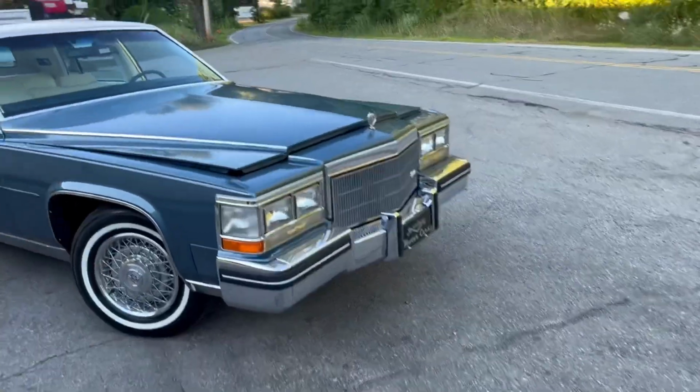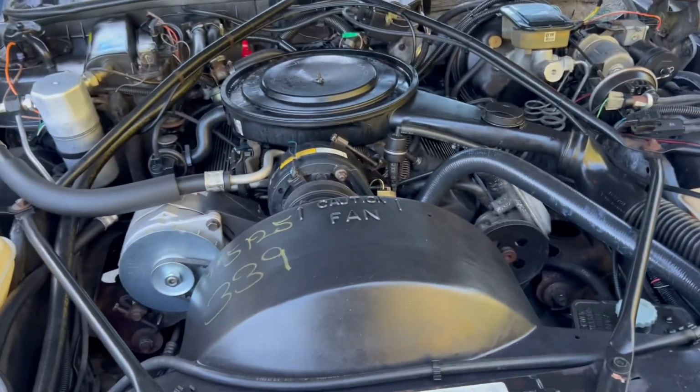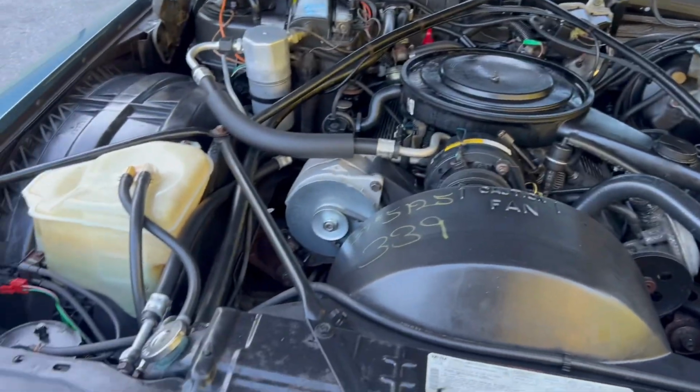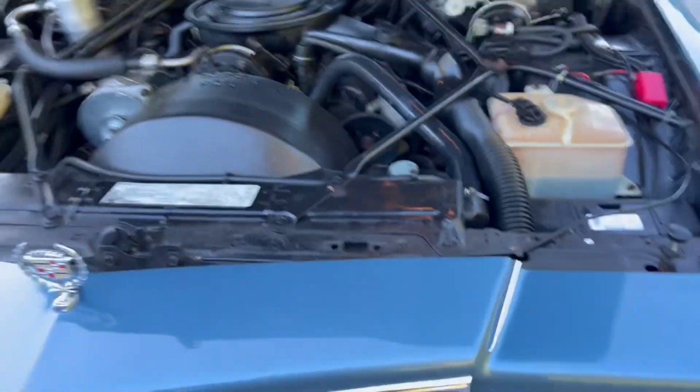Well, my camera died. So here I am back at the shop. We're going to finish up the video on this car right now. But just as soon as I got in the car, the camera died. So I drove it back. We got some juice in her. Let's show you under the hood.